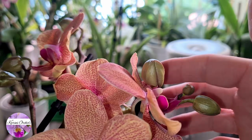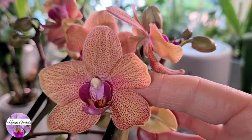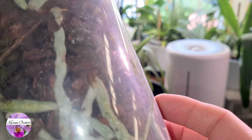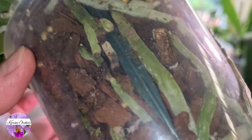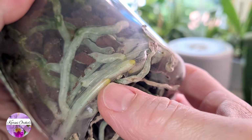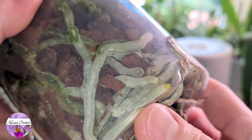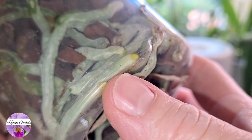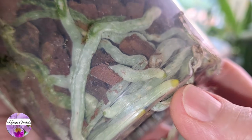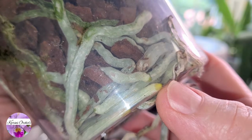Which indicates that this one hasn't been out for very long. Also an indication of it is that you can still see a couple of root tips, which oftentimes happens with Phalaenopsis when they're getting into growing stage, which oftentimes equals blooming.